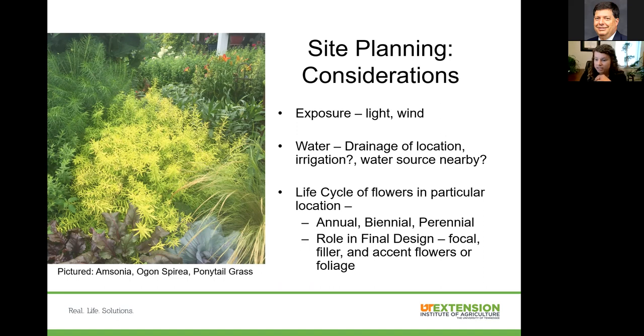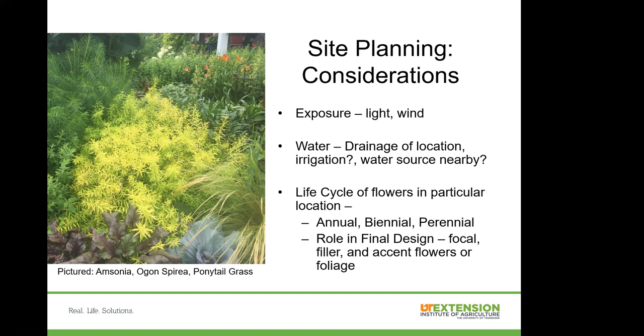That's a really big deal when it comes to taller flower stems because they can easily be blown over. And then drainage. So how well does this area drain? After we have a large rainfall event, how quickly does that drain? You want good drainage. You don't want your flowers growing in sitting water. You also need to consider if you have a water source nearby, because you will need to water these flowers.